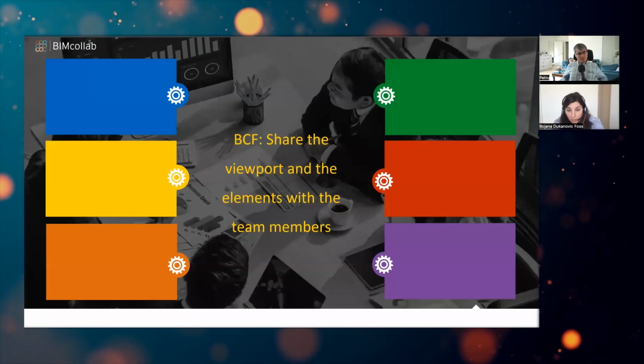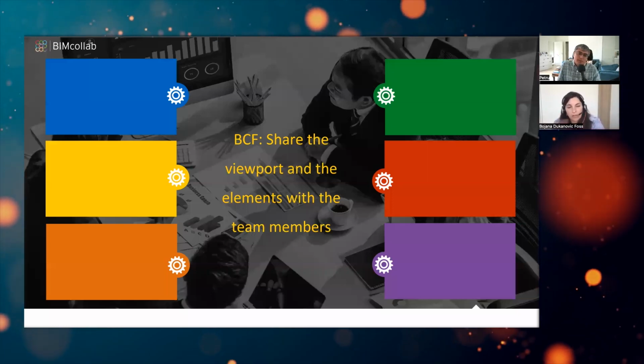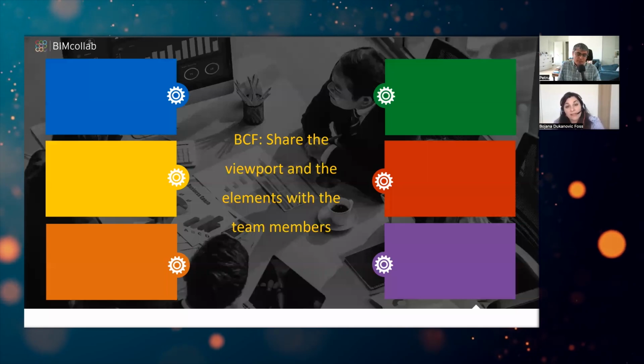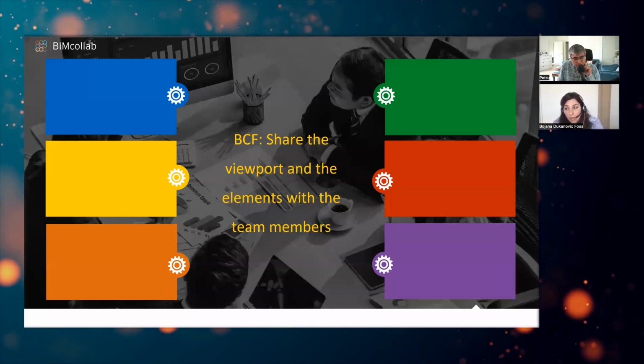And after checking the model, we will then again have, like I said before, any way of checking, clash detection and so on. But one way or the other, we will find some issues that we will want to report back to our modelers.